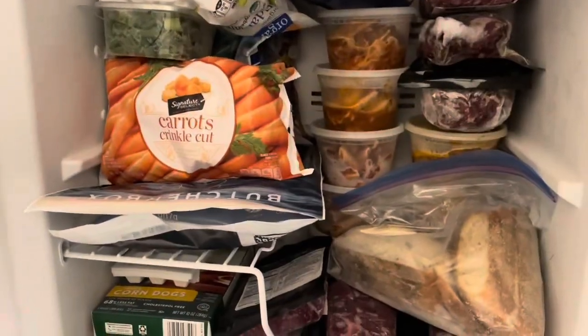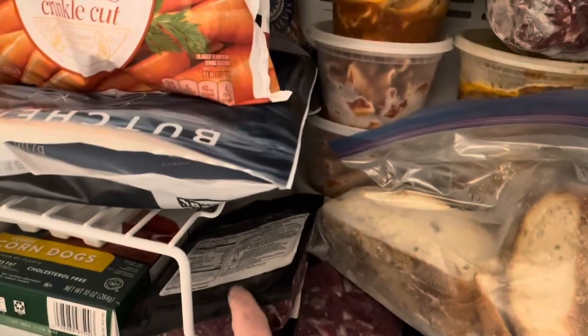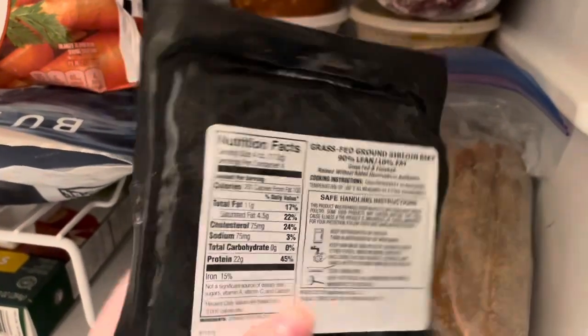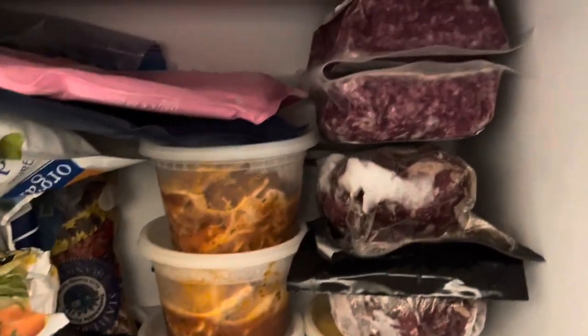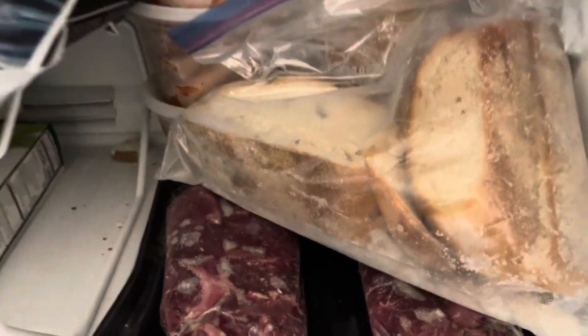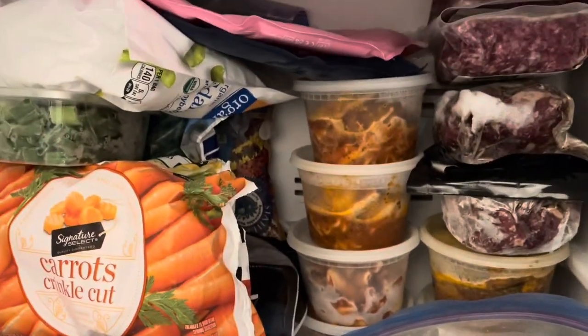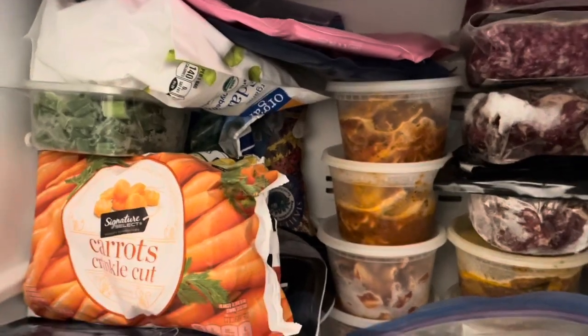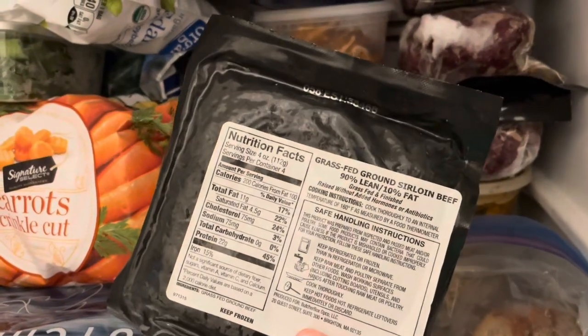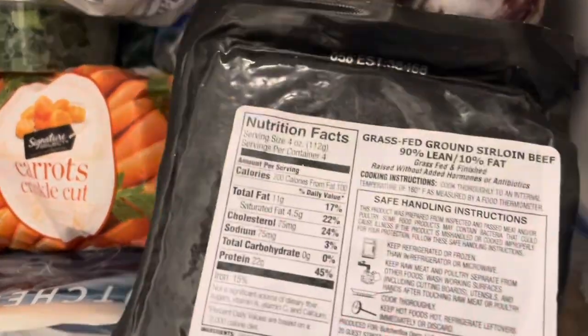Looking at my freezer for the week, I want to make some chili, so I'm going to go ahead and use up one of my ground sirloin beef from Butcher Box that I need to use up. There's the rest of my meat, as well as 2 steaks that I need to remember to pull out and defrost at some point so that I can have steak. But I'm going to go ahead and pull this out. This will be my meat for chili that I'll probably make in a couple of days. It'll have time to defrost.